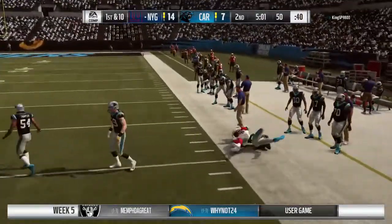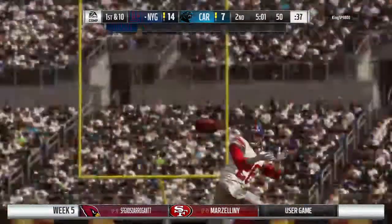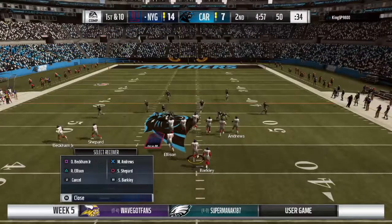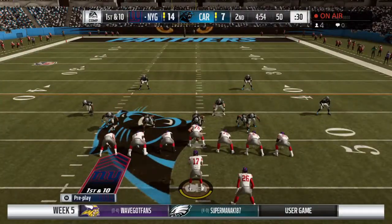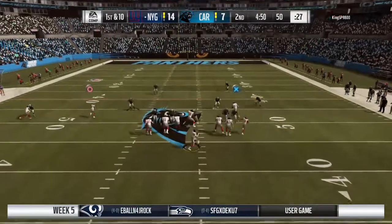He dumps it off to Barkley. Give him 12 yards on that one. It earns him a fresh set of downs. We always talk about having to read defenses and how complicated that is. Well, this was an excellent read. Read the pressure and got rid of the football before it even got to him for a nice game.